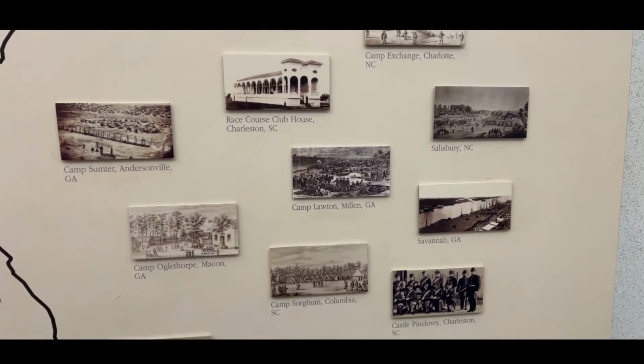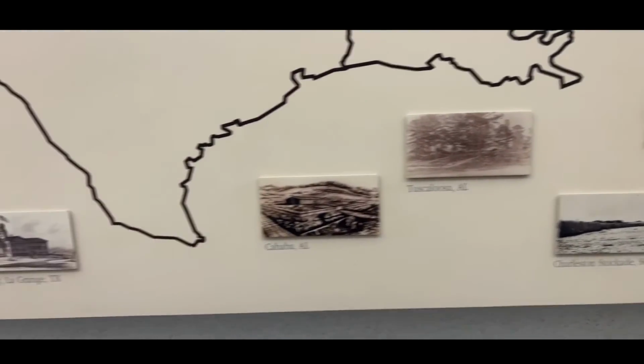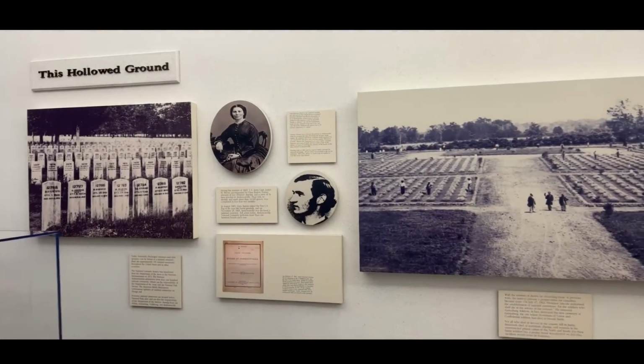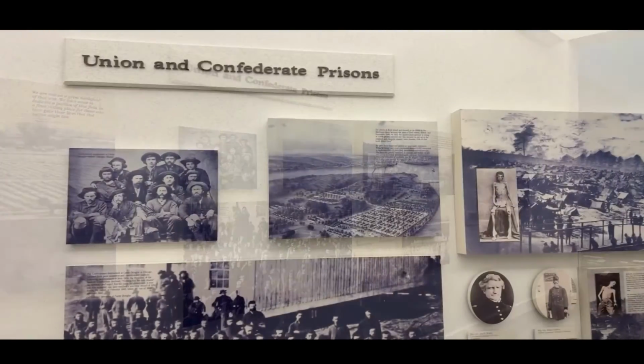The worst was at Andersonville, Georgia. It was little more than an open field surrounded by 15-foot-high walls made of tree trunks. Nearly 30% of the 45,000 Union prisoners died in only 14 months.